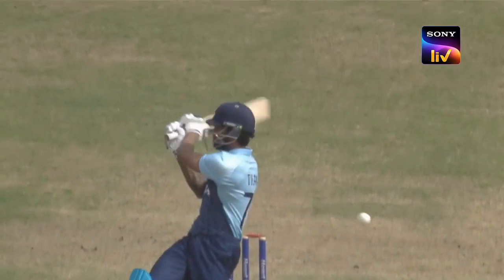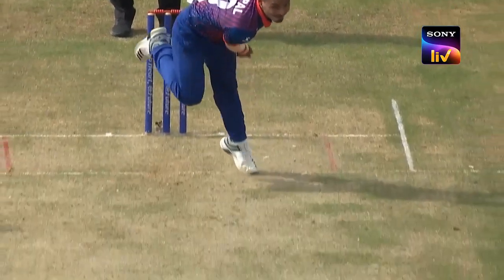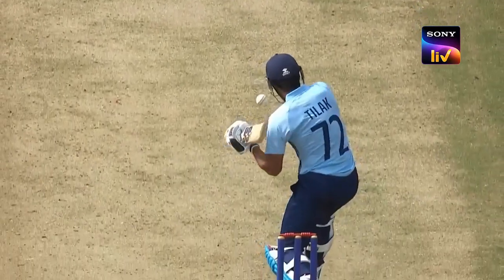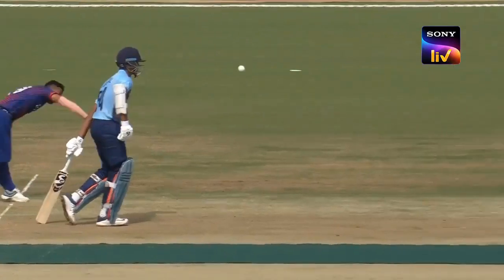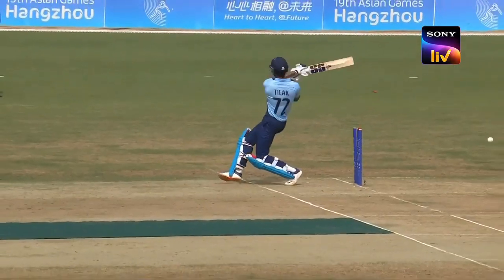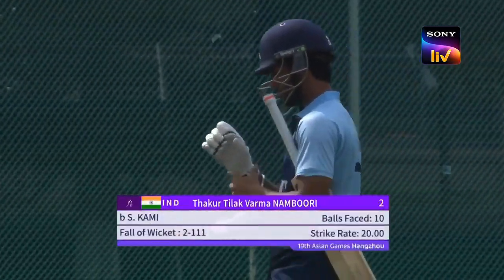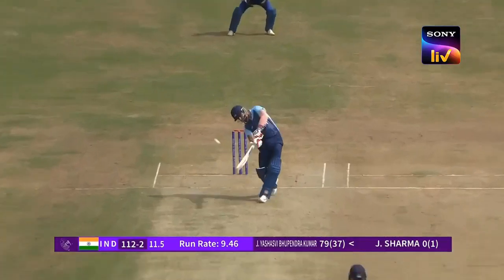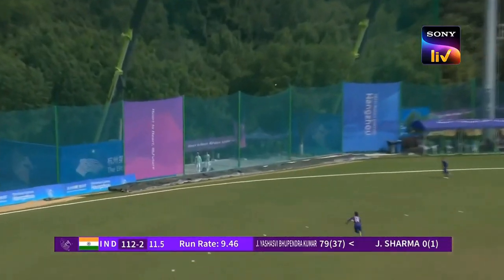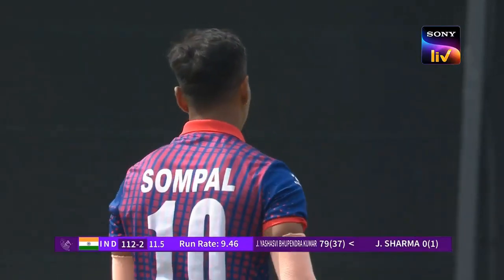Number 72. I just wonder if there's a bottom edge here onto the stumps. Maybe not quite short enough. Whatever it is, it's a wicket for Kami. He'll be delighted with that. Kami's bowled with decent pace, decent accuracy. This is short, and it's just a bottom edge. Bottom edge onto the stumps. Down the wicket, didn't go where he wanted it, and that will run away for 4.